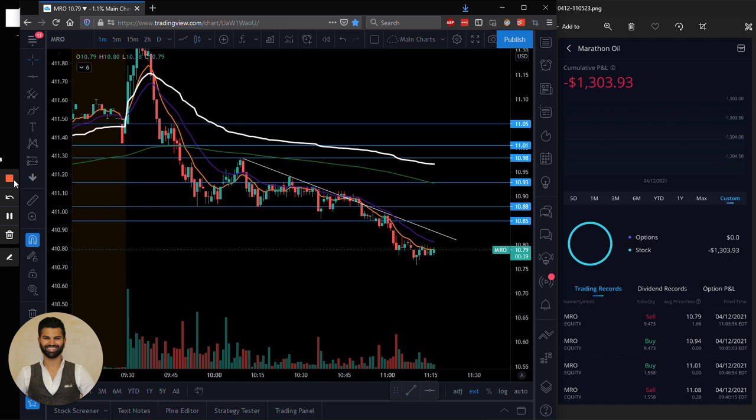You can see right here, the low was 76. So this is what you do not do. Follow what your trading journal, your trading plan is. You're going to exit at 98. Take what you say and stick to the stop loss.